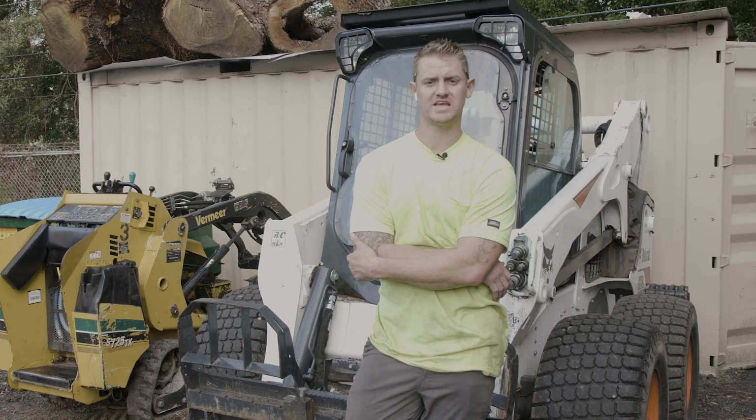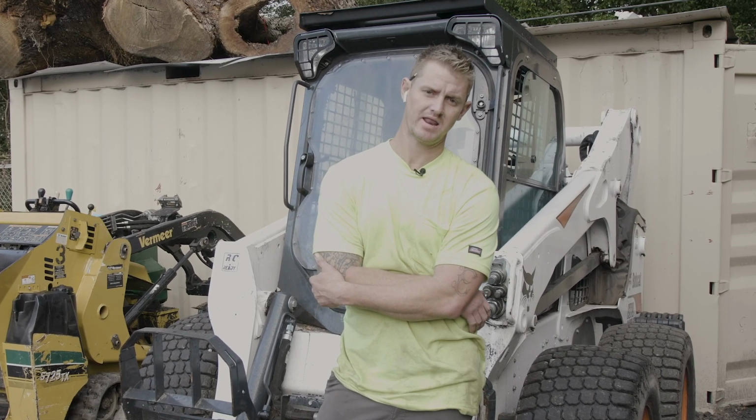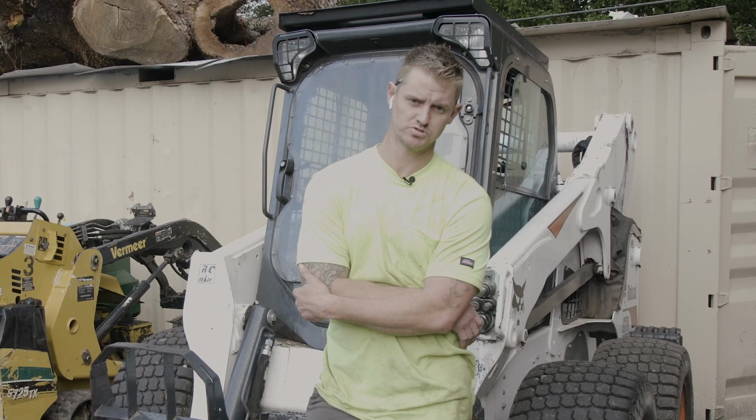Since I already own a large knuckle boom crane, I know the advantages of it. I know the time saved. I know the safety advantage. I know the benefits with regards to man hours and just overall exposure to a team.